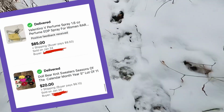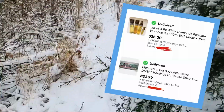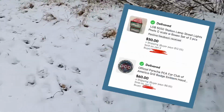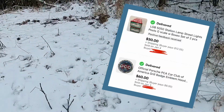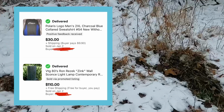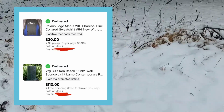On the bottom we had a lot of doll sweaters that I picked up at a yard sale and sold those for $20. This lot of White Diamonds perfume on the top sold for $25. And on the bottom we have this monogram train accessory that sold for $33. We have some train accessories that sold on the top there for $30. On the bottom we had this vintage Porsche grill badge that sold for $60. Both of these items came from a yard sale last summer, and this is a Polaris sweatshirt that sold for $30, and then a light sconce that sold for $110.